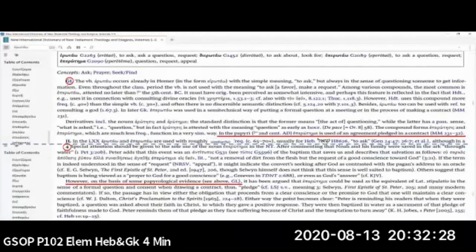So what has happened is over time, the word began to change in its meaning. It began to be used in a secular sense, and it's attested in the 2nd century. Now, when was 1 Peter written? 1st or 2nd century? 1st century. Okay, so that's important.